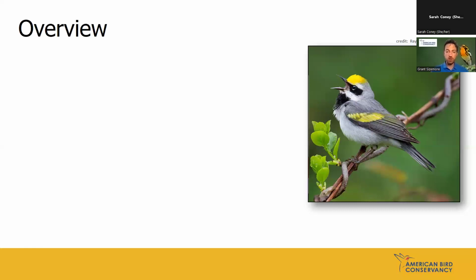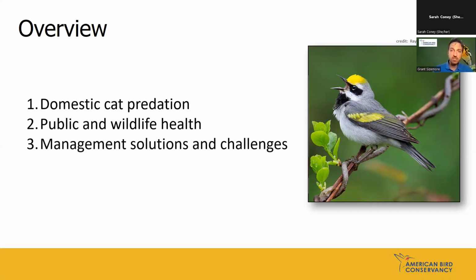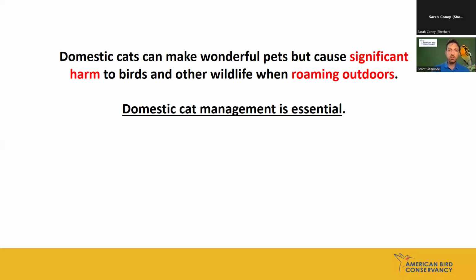So an overview of today's talk. Like I said, we're going to talk about the ecology of domestic cats, including their role as an introduced predator in the environment, as well as the public and wildlife health implications of cat introductions in the environment, and then a little bit about what we can do to manage domestic cat populations responsibly for the benefit of cats, people, and wildlife.